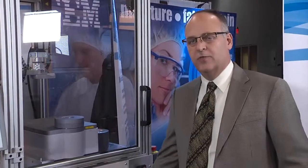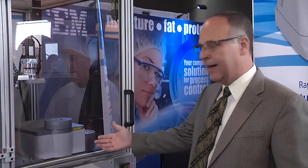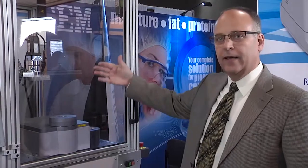So on the HTS 250, the lower part is for storage of trays or samples. The upper portion is where the analysis happens. We have the analyzer here and the robotic arm up above.